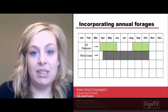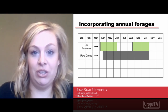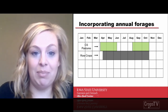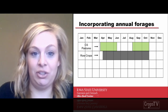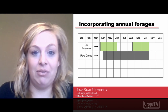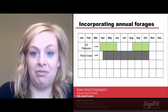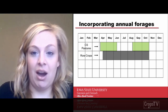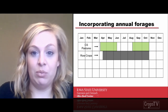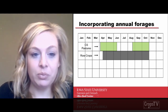I wanted to use this graphic to put together how cover crops can fit into our operations. The first bar there would be our cool season pasture. Typically we'll send cows to pasture in the April timeframe. Our cool season pastures are pretty productive through June, but then we hit that summer slump where productivity starts to fall off. Then in the fall, that August timeframe, we see another nice benefit of those pastures coming back to life, and we get some good grazing days from that fall.